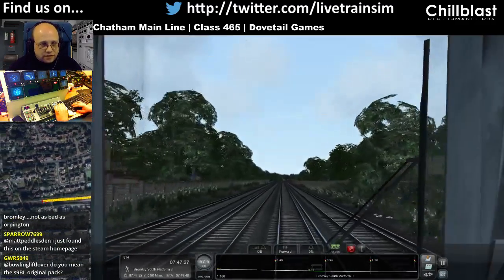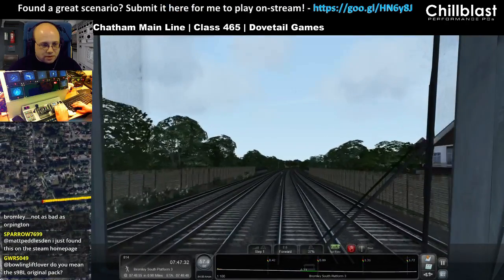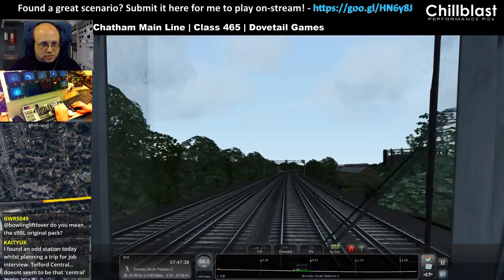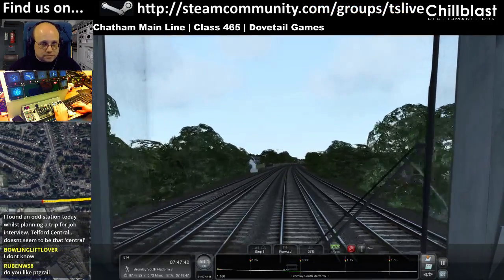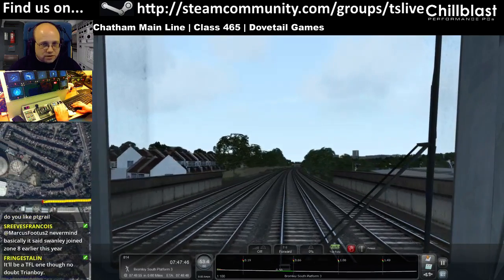We're driving the left loop, the left road, via St Mary Cray. We just went through St Mary Cray a minute ago. Do I like PTG Rail? Yeah, PTG Rail do awesome videos.